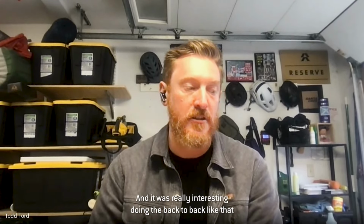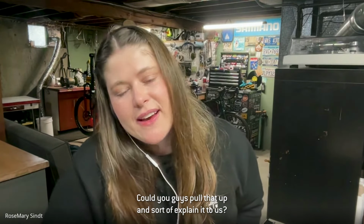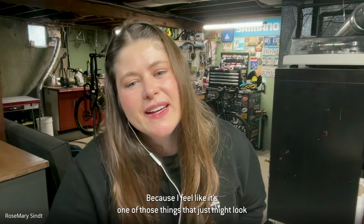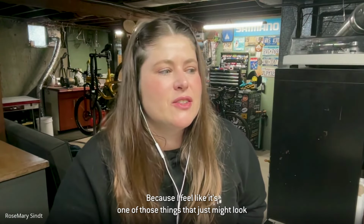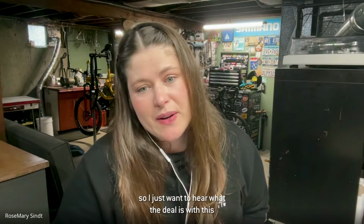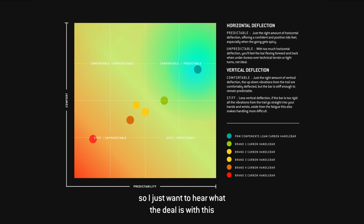So we have this really cool data graph that you guys put some data into, and our wonderful art department pulled together, that shows where we test compared to our competitors. Could you guys pull that up and sort of explain it to us? Because I feel like it's one of those things that just might look like we're tooting our own horn, but I know that it is data-based. So I just want to hear what the deal is with this cute little graph we made.